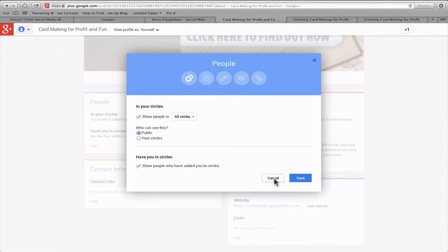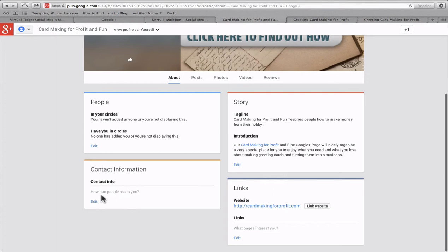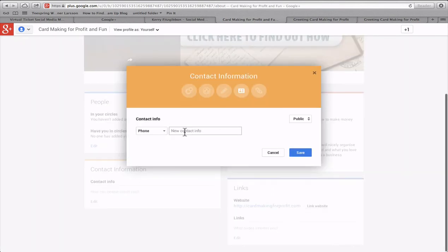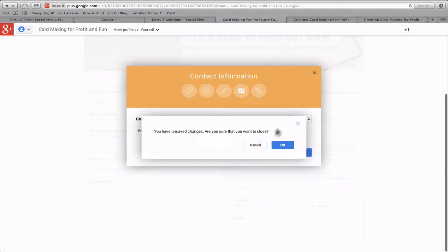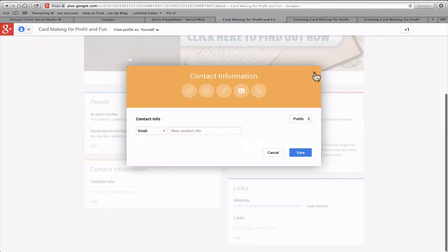Okay, and the other thing here is you can add in contact information. Let's just say you might want to add in your phone if you're a local business, and you probably should do that, or your address. You can also put in your email address in here as well, okay, so that people can get hold of you. So that's pretty much it for setting up your Google Plus page.